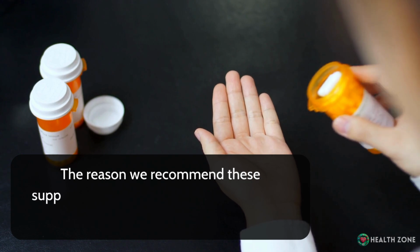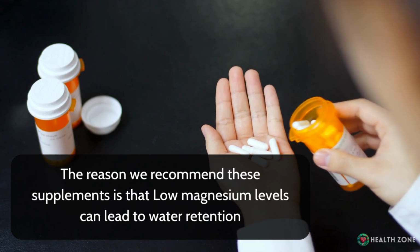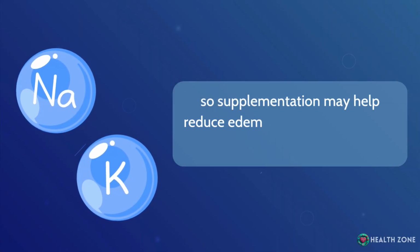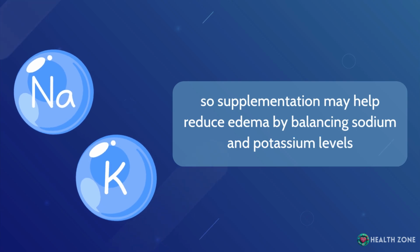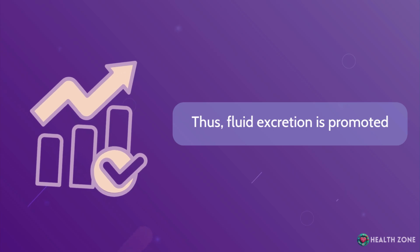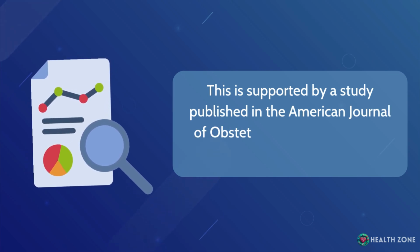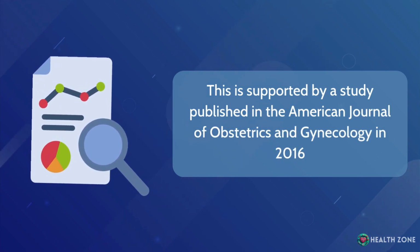The reason we recommend these supplements is that low magnesium levels can lead to water retention, so supplementation may help reduce edema by balancing sodium and potassium levels. Thus, fluid excretion is promoted. This is supported by a study published in the American Journal of Obstetrics and Gynecology in 2016.